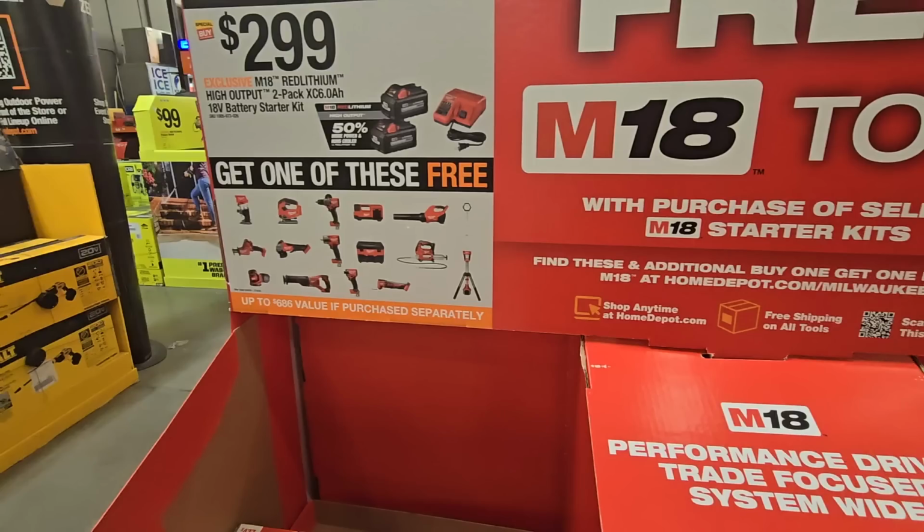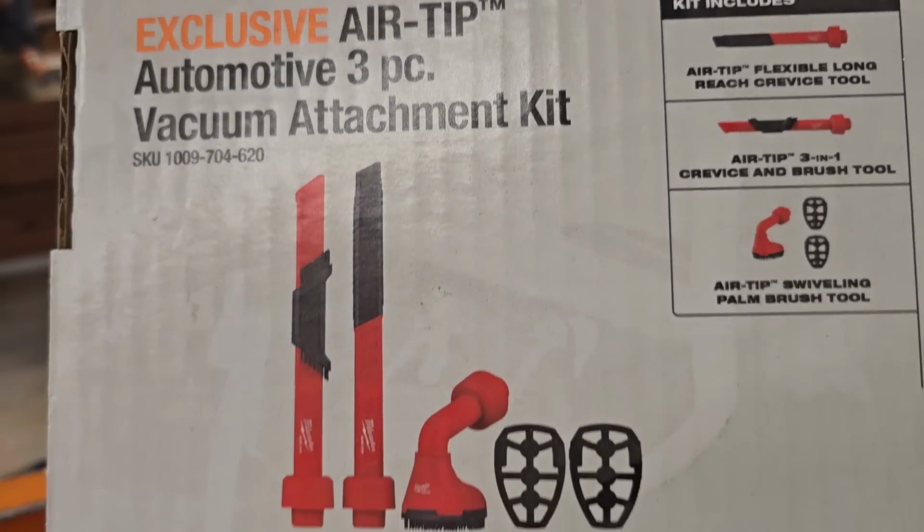Platform will get you a free tool. These are the newer ones, $15 down from $59. This is one of the best deals.